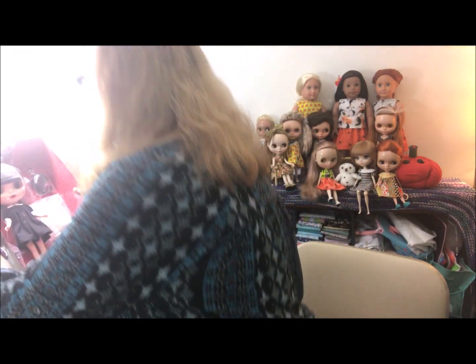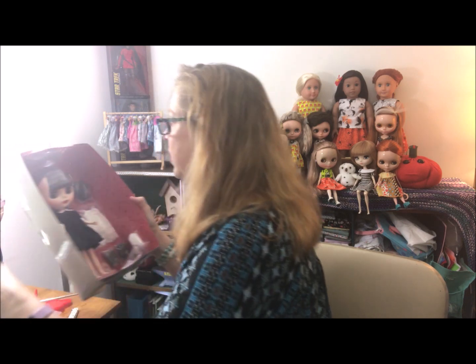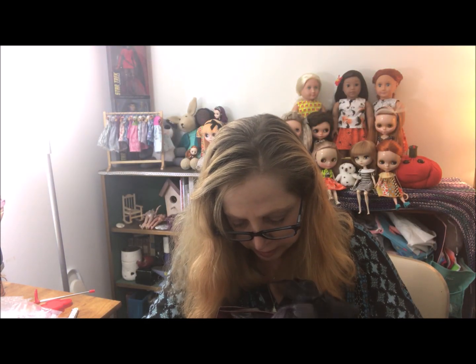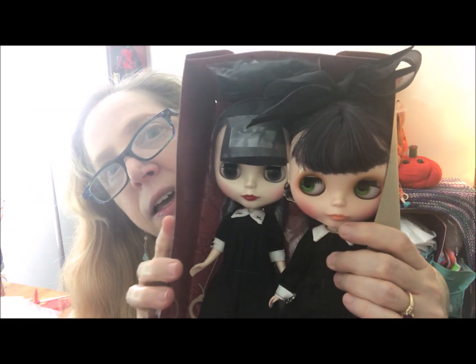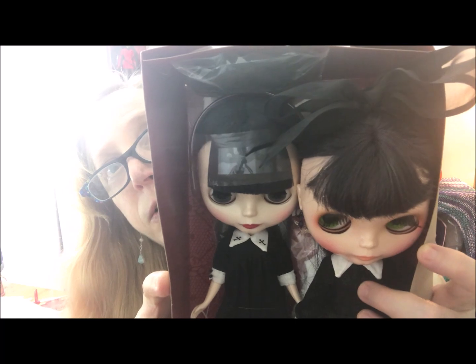In fact, you know what? Let me stick this chick under the light real quick. Yeah, I would even say this doll's hair is even a teeny bit lighter purple than this doll. So, if anybody was curious about how these two compare, some people have been actually calling Drusilla Anna Sui's ghost. So, let me put her in here. Okay.